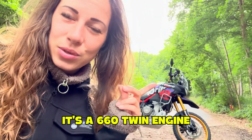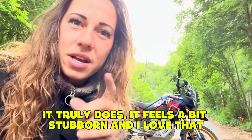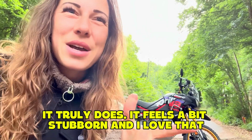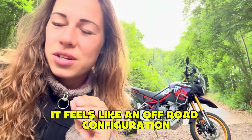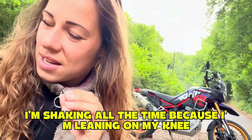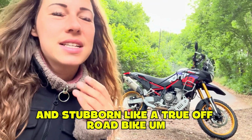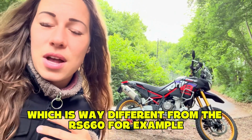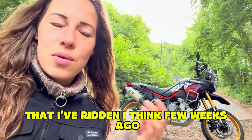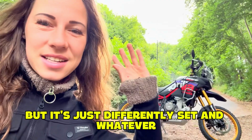It's a 660 twin engine, the same as the RS and Tono, like I mentioned, but it feels different. It truly does. It feels a bit stubborn, and I love that. I truly love that. It feels like an off-road configuration. Oh, I'm shaking all the time because I'm leaning on my knee. Sorry. But it feels sturdy and stubborn like a true off-road bike, which is way different from the RS 660, for example, that I've ridden, I think, a few weeks ago. And, well, it's the same engine, but it's just differently set and whatever.